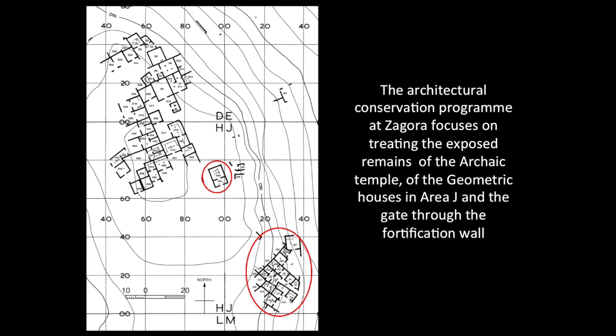Now, as I mentioned before, the three areas of the site that require most reconservation are the above ground remains of the temple, the archaic temple, in the middle of the site, the houses in Area J, and, not in this slide, but off over to the east, the ancient gateway through the fortification wall.